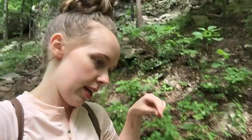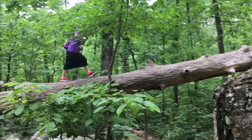Okay, you guys know the saying, what goes up must come down. Currently, we are just going down, down, down, down, down. So all I keep thinking is what goes down must come back up. So this is going to be a lot of fun coming back up. Yeah. Watch me fall. Sarah is walking across this fallen tree. Go, Sarah!